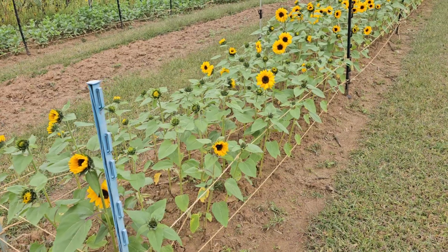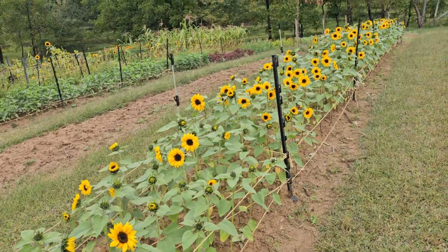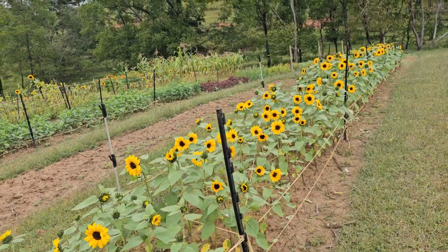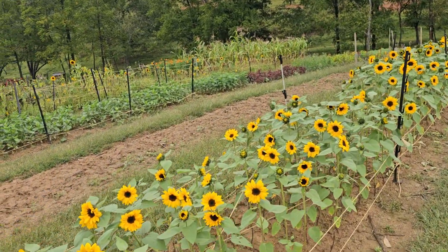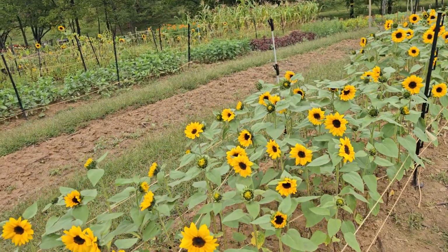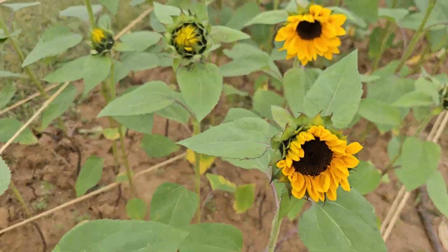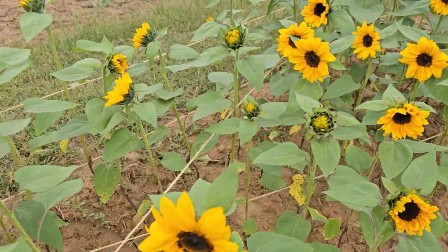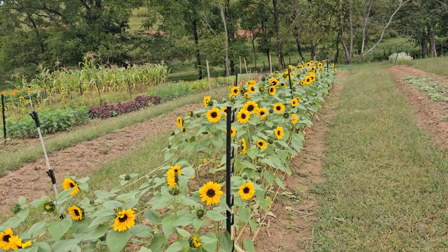Good morning. So I came outside knowing that some of the sunflowers would be open. I was going to let them open because they're so tiny and they're struggling. I usually pick them or cut them at this stage or closed even a little bit more. But this is what I came outside to.